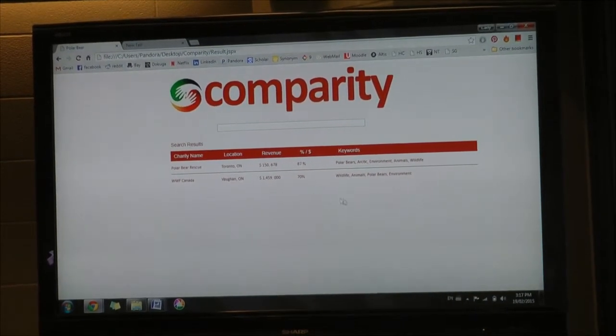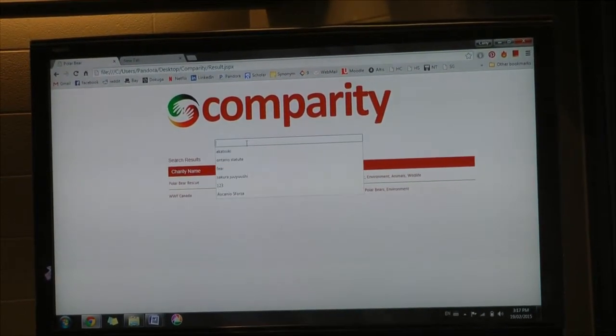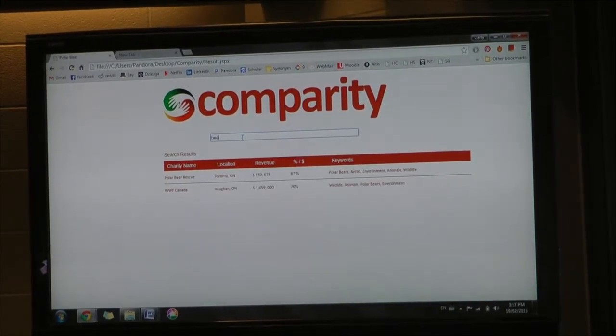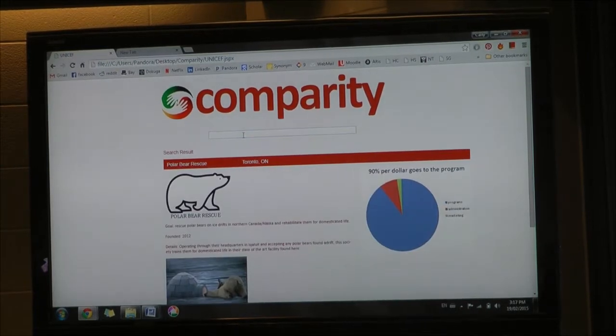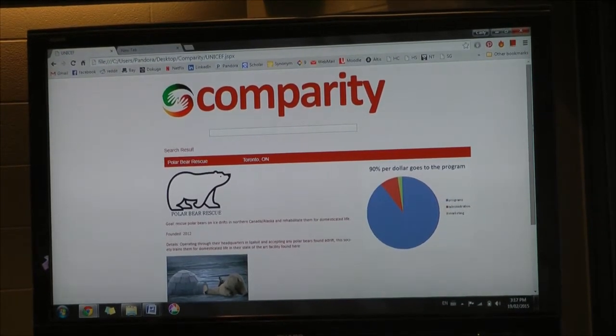You can also search for a specific charity. If you type in a charity name, you will be able to pull up a profile on that specific charity. It gives you more detailed information there.